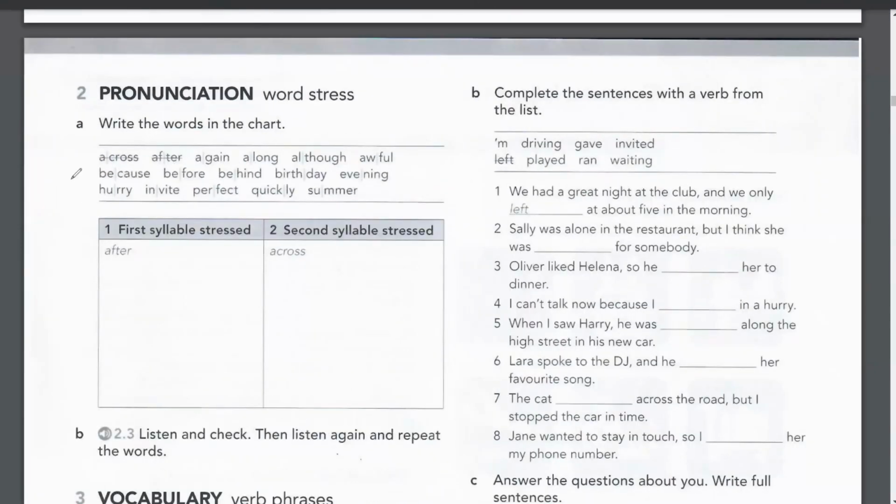They are 2 syllables. As you can see, there's a line here to separate the syllables. Across, after, again, along, although. All of them are 2 syllables. So, word stress. Some of the words, we put the stress on the first syllable. Some of them, we put it on the second syllable.